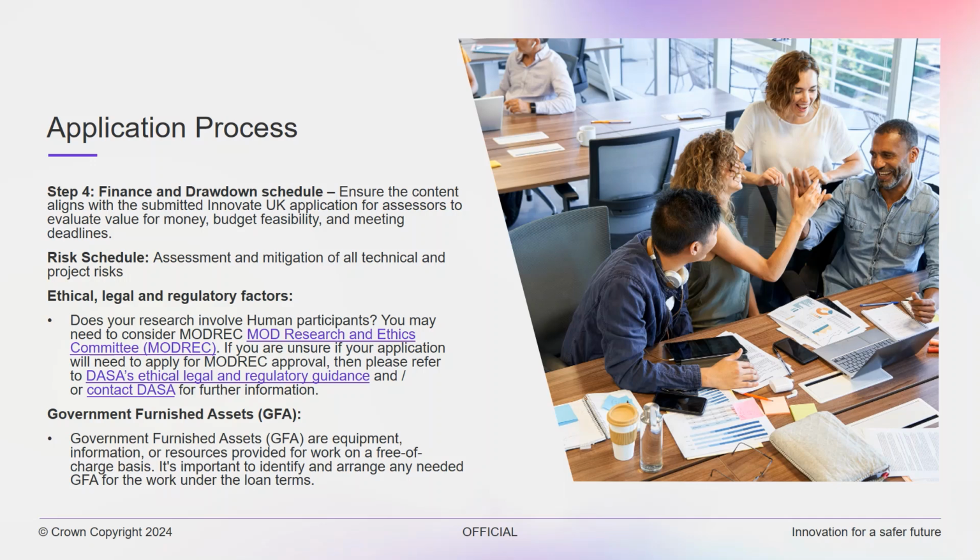There's also a short risk schedule that I mentioned previously, and it asks you to assess any risks, technical and project and other, that you may encounter, and what mitigations you will put in place for those. And there's a couple of other things that you need to include details on if they're applicable, and usually by TRL 6 you know whether they're likely to be.